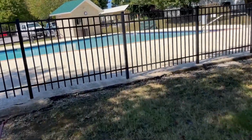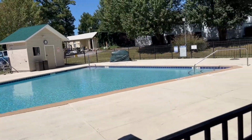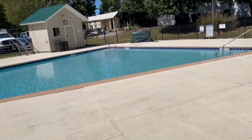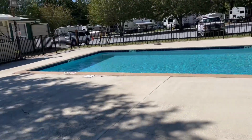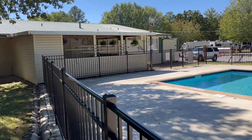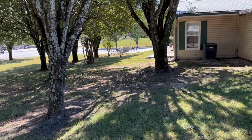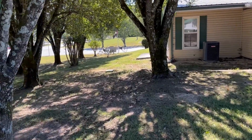One of the main perks that we booked was the swimming pool. As you can see, it's a really nice swimming pool, goes up to 5 feet. They have a laundry room and restrooms outside. So we're going to go ahead and tell you a little story about the swimming pool.